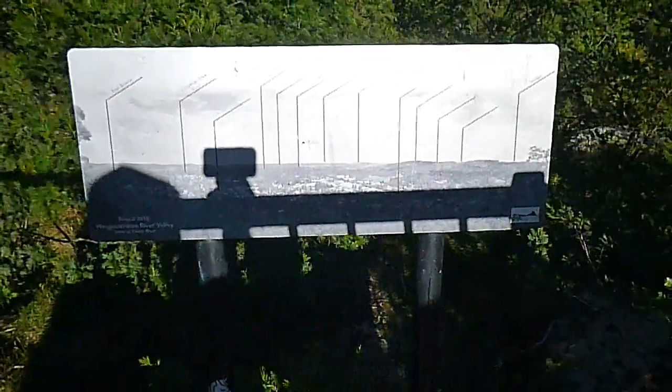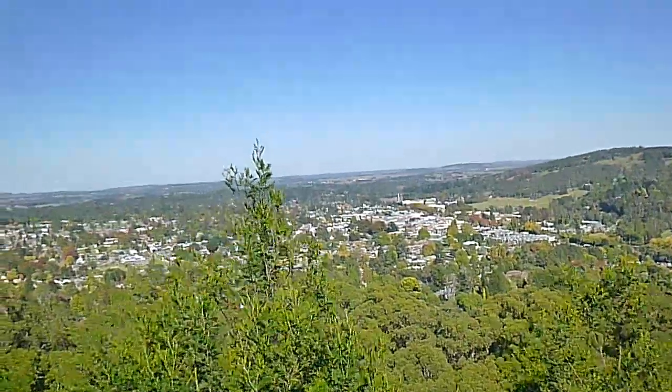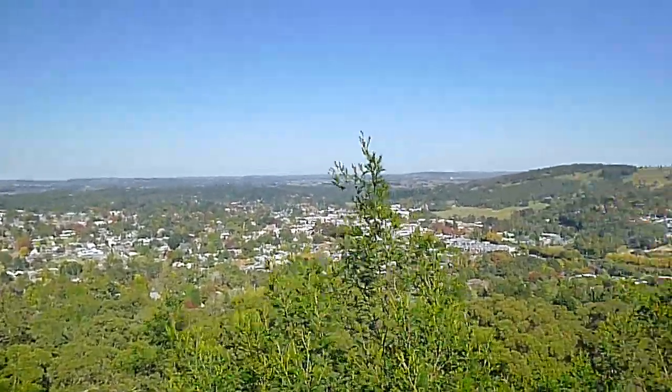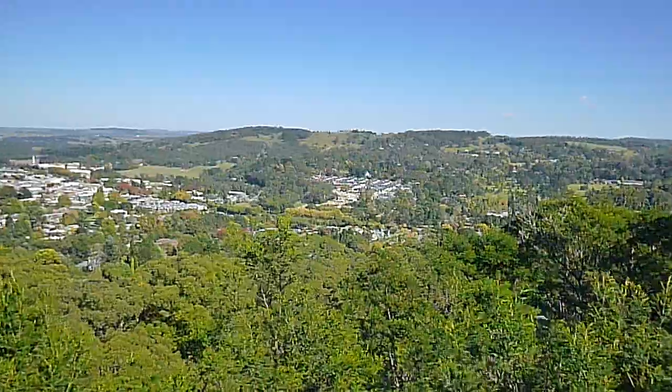With the sun behind me, it doesn't allow you to film that information board. Okay, let's go get your phone, and then we've got to take a little bit more footage from Gibraltar to look at.